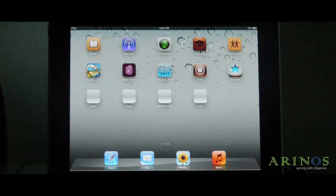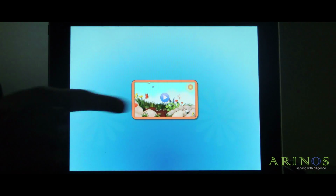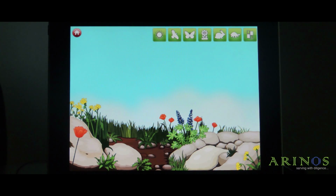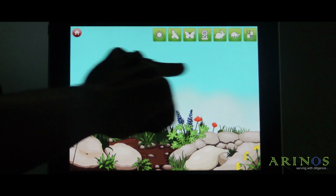Arinos presents an interactive picture book app for iOS devices. After opening the app in iPad, you will notice a colorful background with flowers, bushes, rocks in the red surface, and the blue sky.